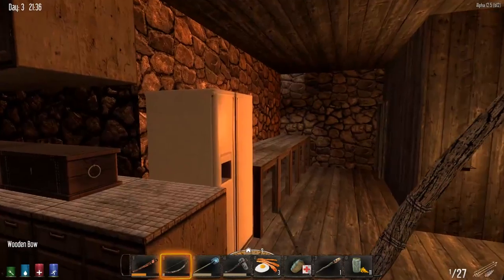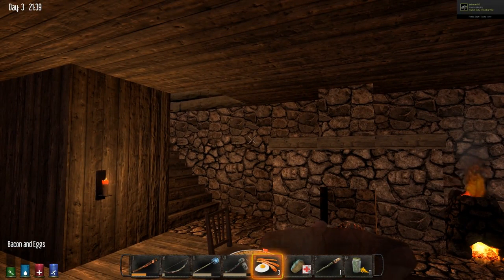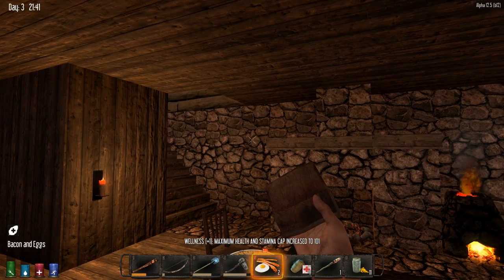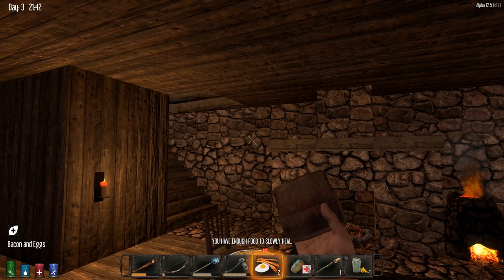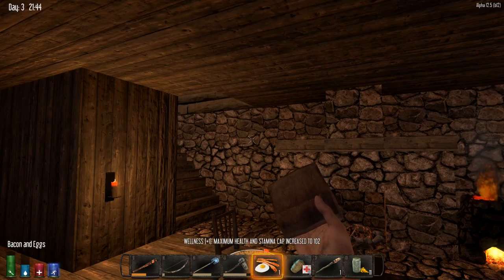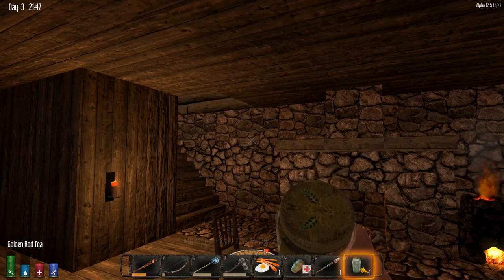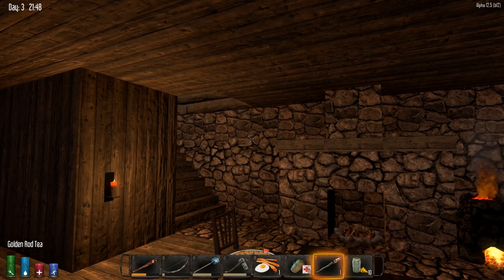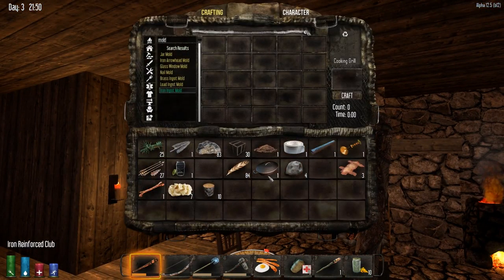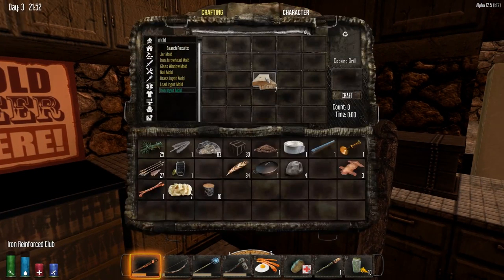I'm still not smelly with bacon eggs. Cool. Yay! Ooh, look, my stamina cap has increased to 101. That is the first time I have ever seen that. Alright, I have enough health to slowly heal? Wait, I didn't get hit. Did I? I don't remember getting hit. Alright, so 2100 hours. I don't have any more sticks, so let's make some sticks.